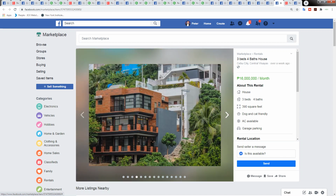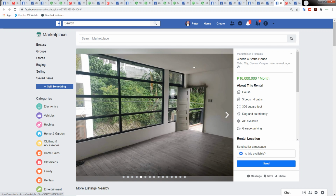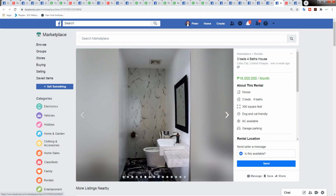Beautiful property, and that's it. Looks like 3 stories, so it's a huge modern house, and 390 square meters. It looks like it's elevated, it's perched in the foothills, and no doubt it has some views. Wonderful property.